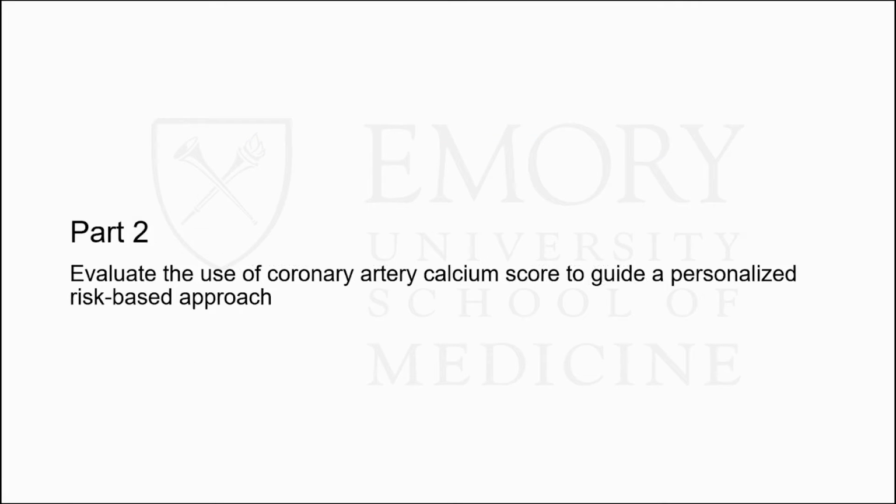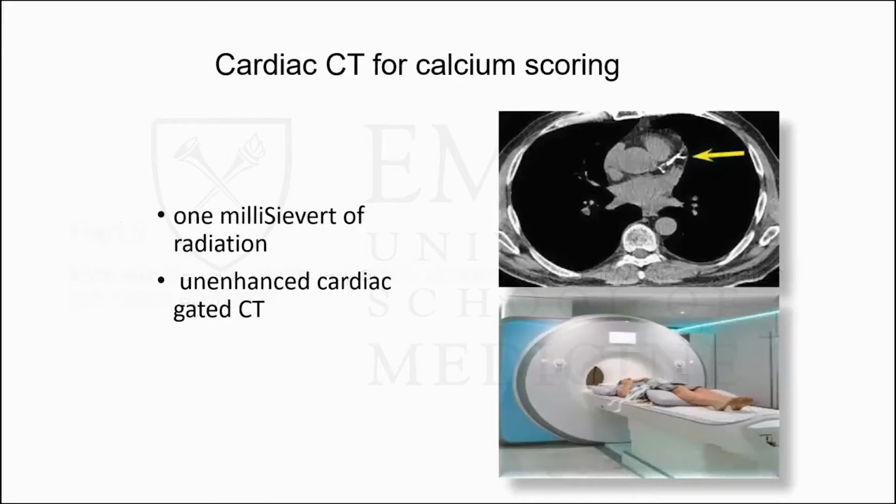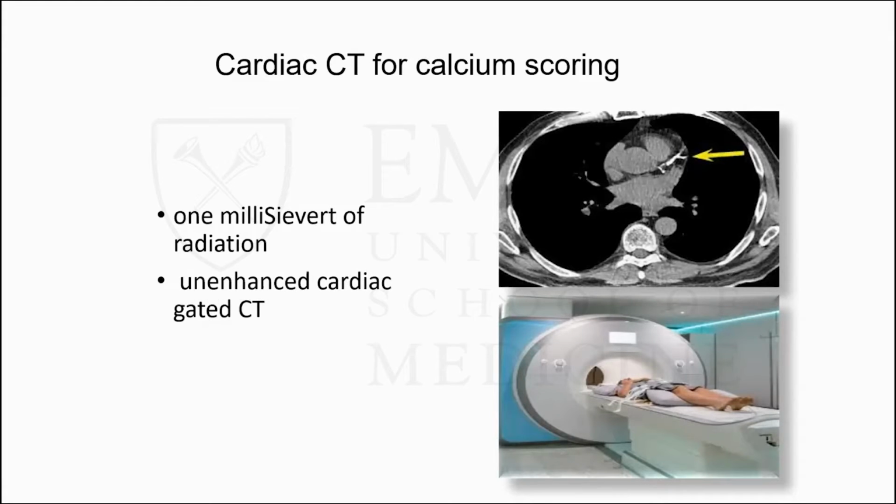So in part 2 of my talk, I'll be evaluating the use of coronary artery calcium score to guide a personalized risk-based approach. So we use cardiac CT for calcium scoring. It's a great tool for risk stratification and prevention. It's very easy. It takes 10 minutes and it only is 1 millisievert of radiation, and we can see the calcium on an unenhanced cardiac gated CT.